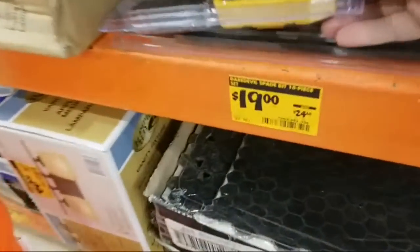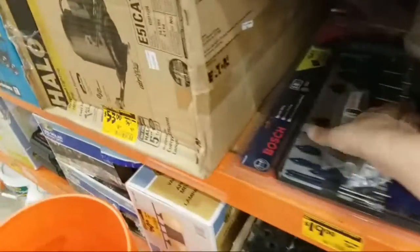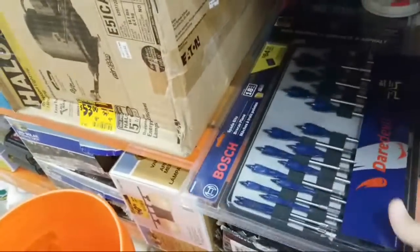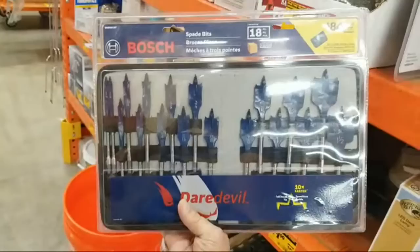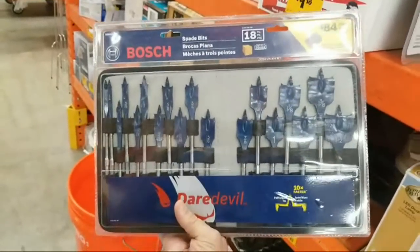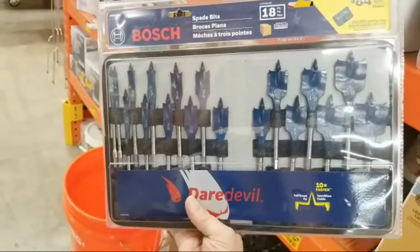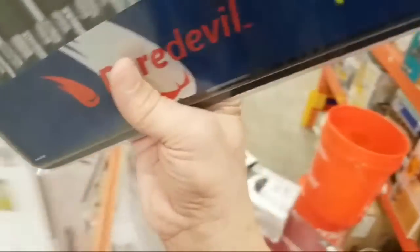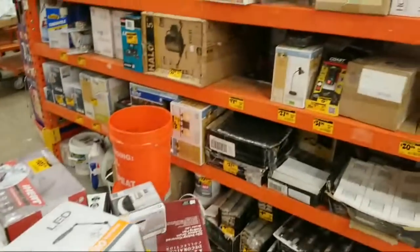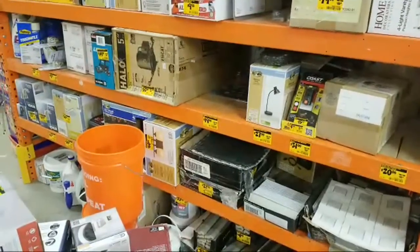And they're showing the Daredevil here at $19. And you know what? I bought that kit a couple of weeks ago. Let me see. Get this crap out of my way. They got this kit. I bought this a few weeks ago here. And I think I paid like 21 bucks for it. I'm not sure. I can't remember what I paid for it. Milwaukee and Ryobi, since they had their deal the last few days. But yeah, most of those deals, I think they were online because they didn't have those kits here, as far as I know, anyway.